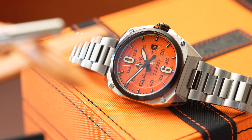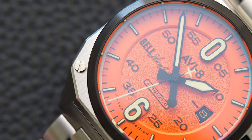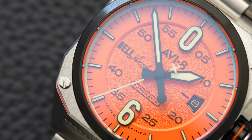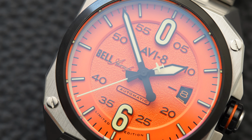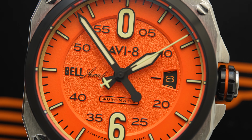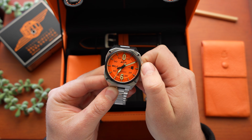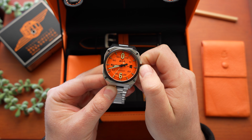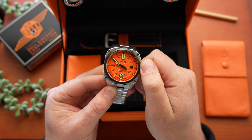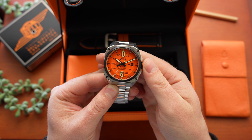The dial itself takes some inspiration from the instruments in the Bell X-1's cockpit. However, the most obvious tribute to the plane itself is the Bell aircraft logo at 9 o'clock. There's also a small plane silhouette counterbalancing the seconds hand, as on many AVI-8 models. The hours and minutes track is printed on a slightly elevated platform, while the sunken section is given a roughed up texture for contrast and depth.